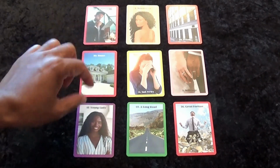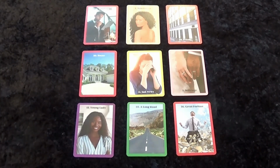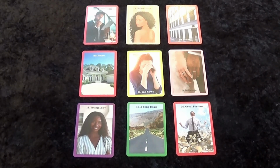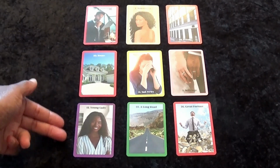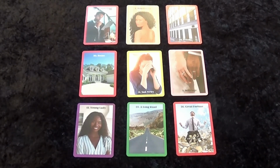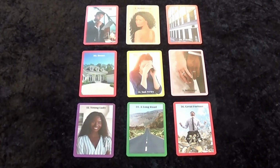Now, this could also be for somebody who may have a youngster in the house, right? Here we have house, youngster, right? So this could be somebody who's got a child, in this particular case, specifically a daughter. And how can you plan for that? Now, this is her future. How can you make plans with your home life, especially if you have a young child in the home? And on this side, too, the person may be married. And how does that factor into the situation?